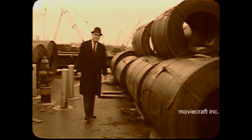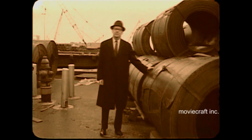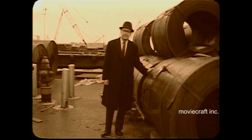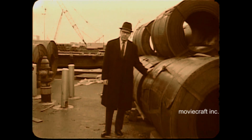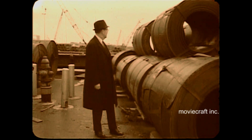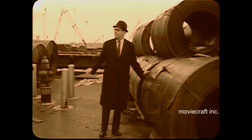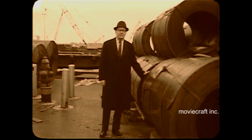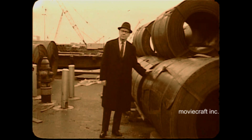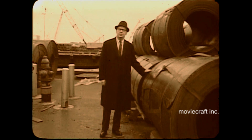Many people have the mistaken notion that foreign steel imports are coming into the Atlantic seaboard and the West Coast ports only. This is far from the truth. Here on the docks at Cleveland, you see evidences of flat-rolled sections in coils and a great number of other products manufactured by foreign steel makers. And this scene can be repeated in Buffalo and in Chicago and in Detroit.